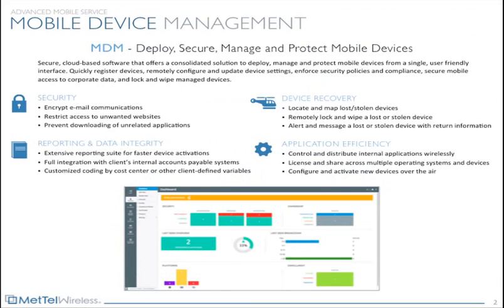The second component we really want to make sure we highlight today, because it's been such an important addition in general to the enterprise space, is mobile device management. As I mentioned earlier, MetTel entered into agreements with AirWatch Mobile Device Management, currently owned by VMware. AirWatch is the leader in the mobile device management space, as I mentioned. Not just my opinion, Gartner Research ranks them a leader in the Magic Quadrant.